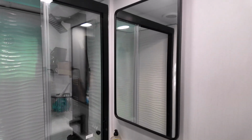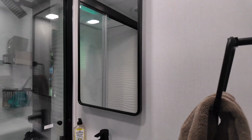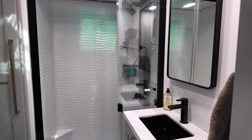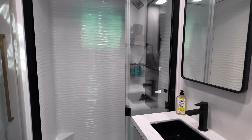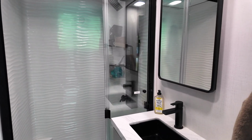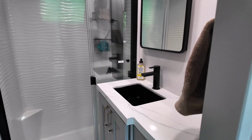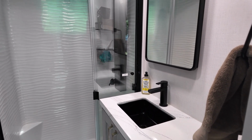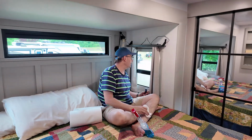And then eventually I want to put some sort of decorations in here. Right now we haven't decorated the rig yet. We actually are focused on trying to get to Alaska right now, and decorating the rig is not the number one priority. It's getting set up and making sure we're ready to go to Alaska. But that's the bathroom. And then we have one more room to go into.